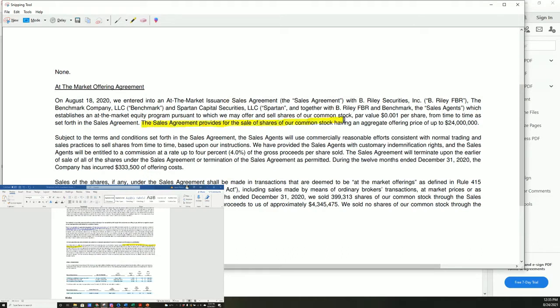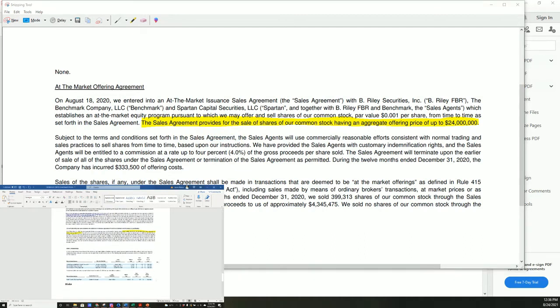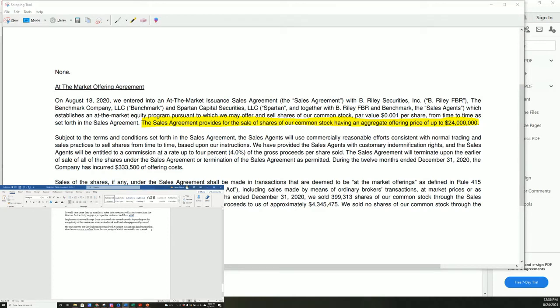Why am I highlighting this? Because that means they can issue $24 million worth of stock. That is a massive potential share dilution because, as of right now, their entire stock is worth about $48 million. So this is adding about 1/3 of the value of the company, a potential dilution risk of about 1/3. I'm going to add that to the risk section over here, and I'm going to continue reading this.